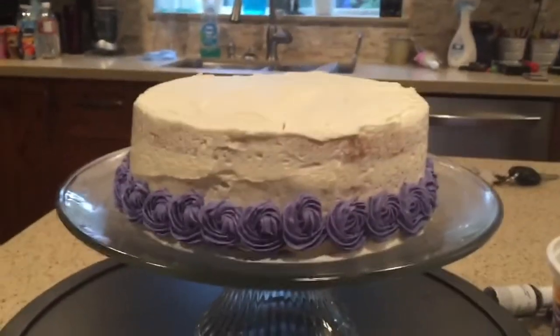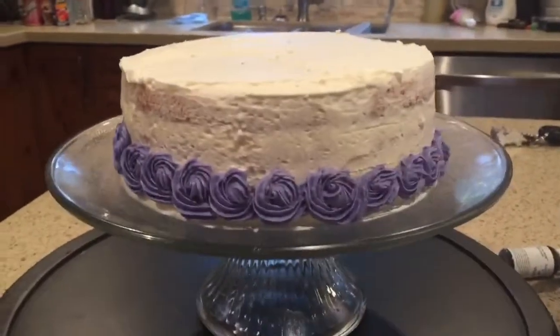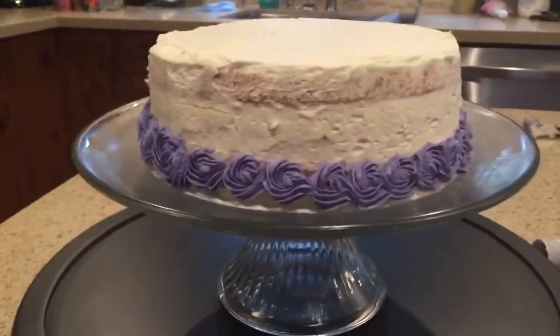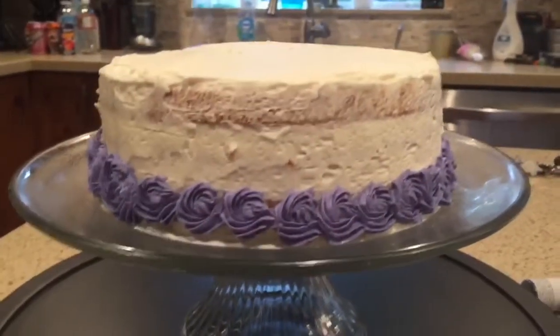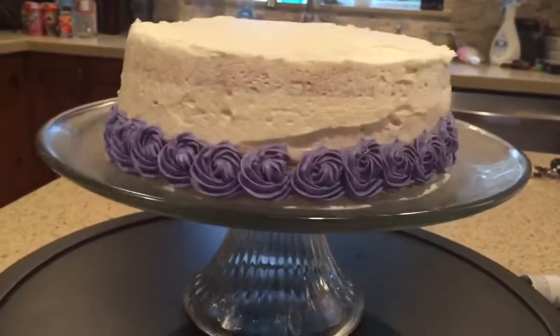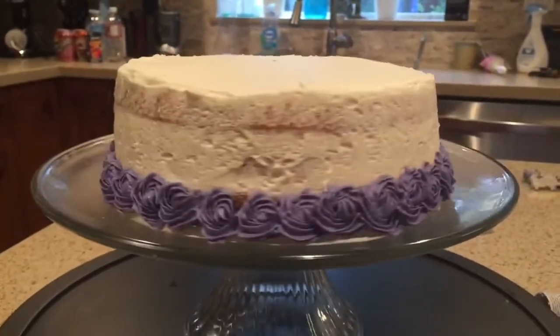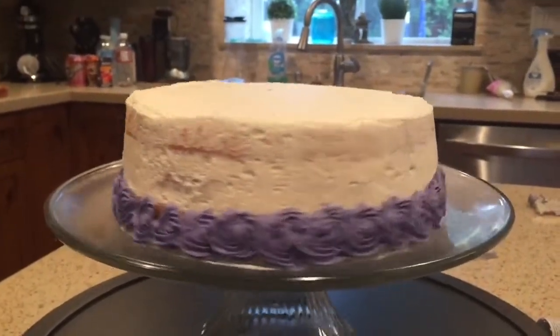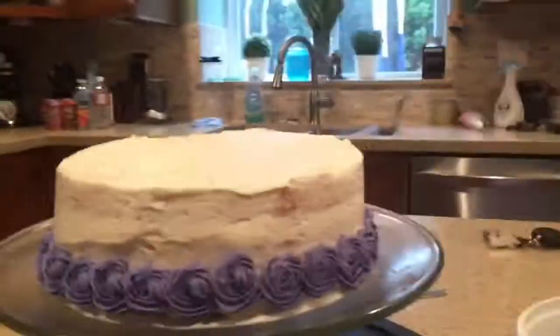Hey, guys. So this is the first layer. Now, keep in mind, I have never actually made a nice cake before. I've just kind of made a cake and put icing on it, but I've never actually done buttercream designs or anything. So this is the first layer, and I'd say it looks pretty decent so far. And then we're moving on to this color next, and then that color, and it should look pretty good.